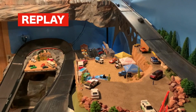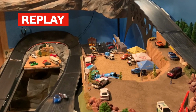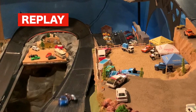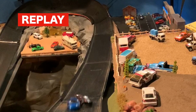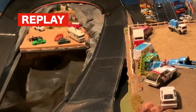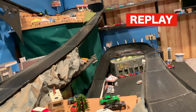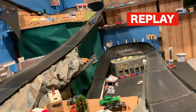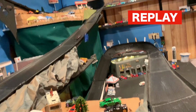Alright, looking at the replay, Mike Mays gets spun around backwards coming out of turn 2. He clearly has the lead, but it looks like he intentionally rams into Jim D and forces him over the edge of the track. We have a view from the other side. Let's take a look. As they come out of turn 2, Mike is clearly in the lead and just forces Jim off the track. I can't believe it. I hope he's okay.